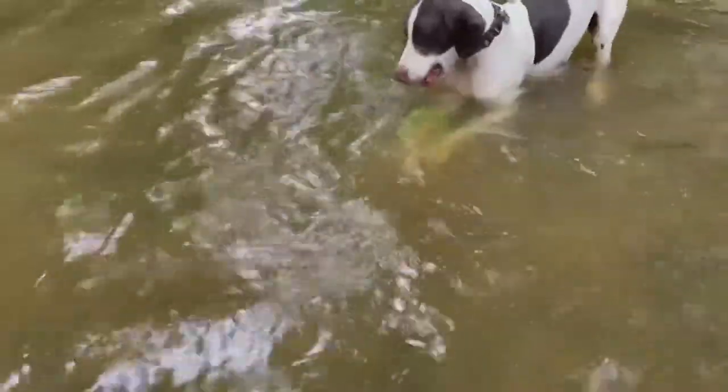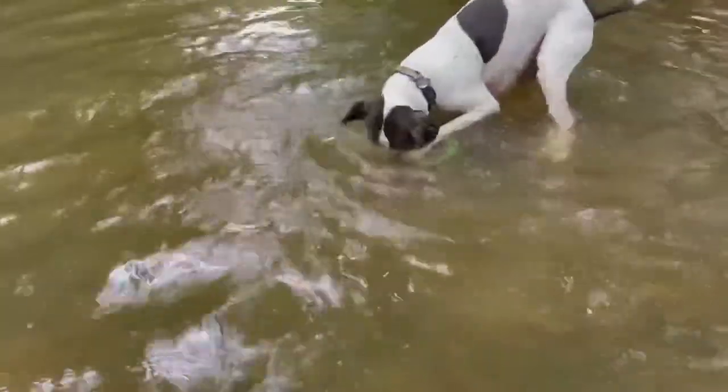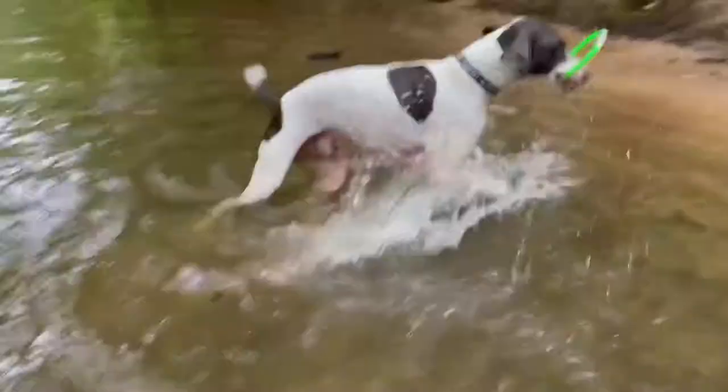Well, at this point, I'm dying to see what's going on underwater. We're going to slow it down a little bit and let you take a look. Yeah, you'll see that his eyes are closed, but he's learned to blow bubbles out of his nose. Nobody likes water up the nose. Here come the bubbles.